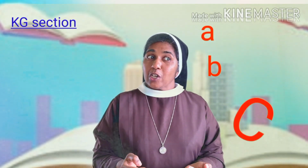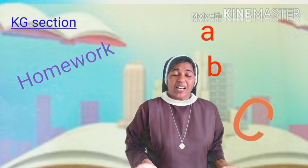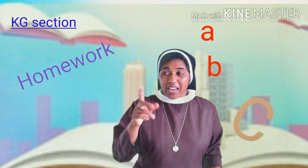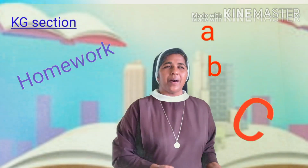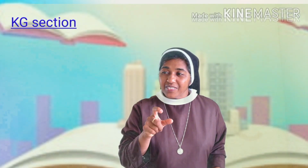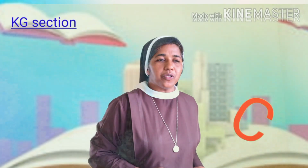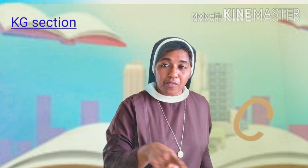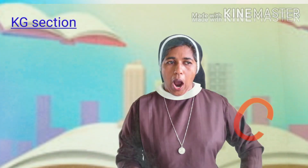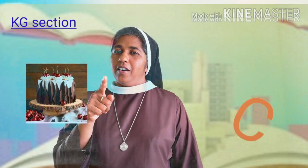So again I give you homework. You all love cake. Why don't you ask your mama to cut a picture of a cake from any magazine or newspaper or any other source. And in your notebook, you just put that letter C, capital C and small c. Then cut that picture of the cake and just paste it next to it. So C for cake. I send you a cake along with that video to enjoy.